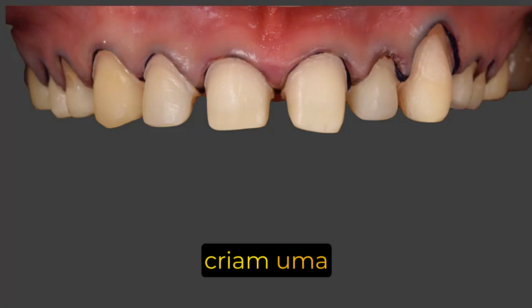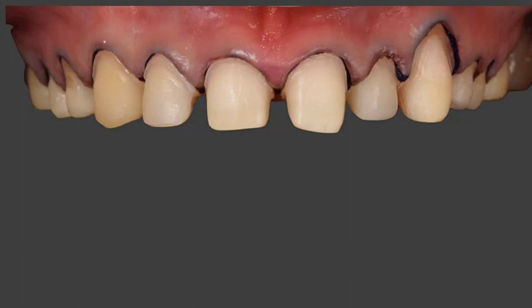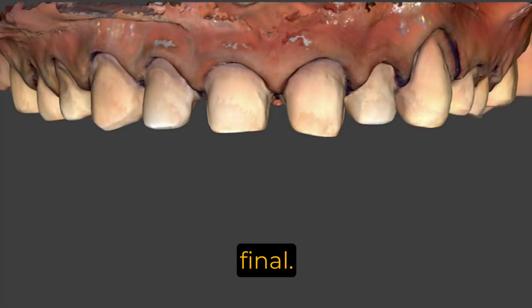Retraction cords create a temporary separation between the gingival tissue and the tooth, allowing for a clear and precise view of the preparation area. Skipping the step or performing it inadequately can result in difficulty detecting the margin line, which may lead to inaccuracies in the final restoration.